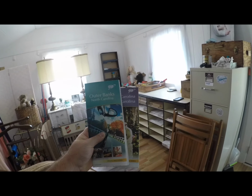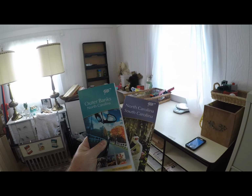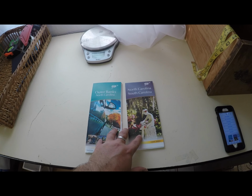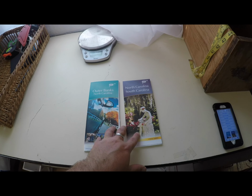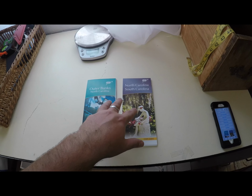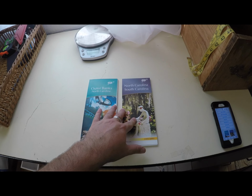North Carolina maps, North and South Carolina and the Outer Banks. So we got these from the Restore in Williamsburg, Virginia, and they were free. They don't charge for maps. I guess the maps get donated and they just give them away if people want them.